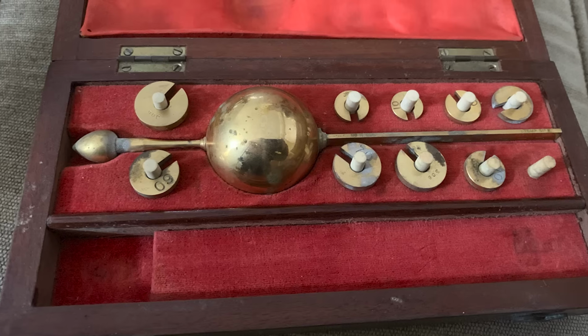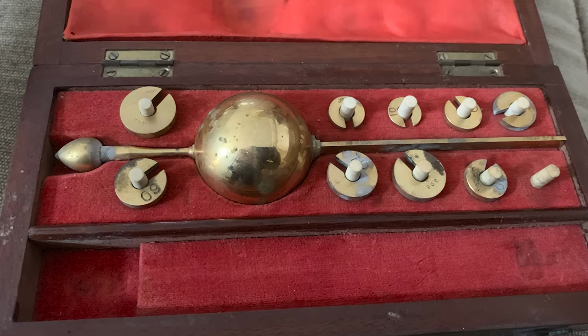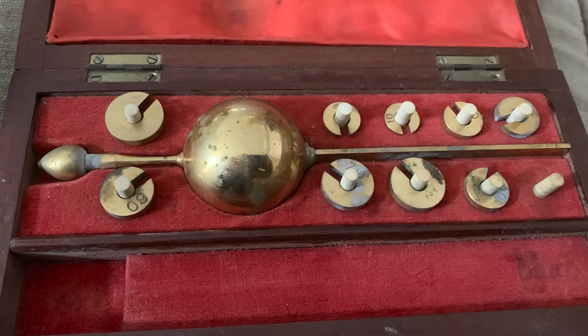I found this unusual brass device at my grandmother's house. It has a hollow bauble at the top, a stick marked with small lines like a ruler, and several numbered metal loops that fit onto the lower part of the stick.